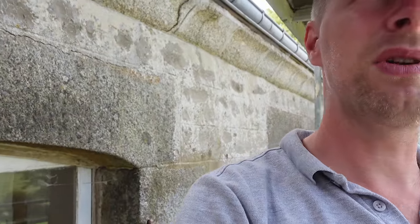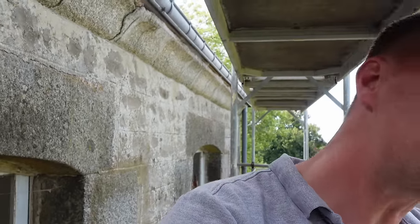So there's a couple of bits on the tower that are quite bad as well. And like these bits of granite, this one's really bad, to be honest. It looks just really dirty. So I'll get all that cleaned, and then there's a couple of little cracks in the stonework that we'll have to fill in and go from there, really. So I will crack on now.